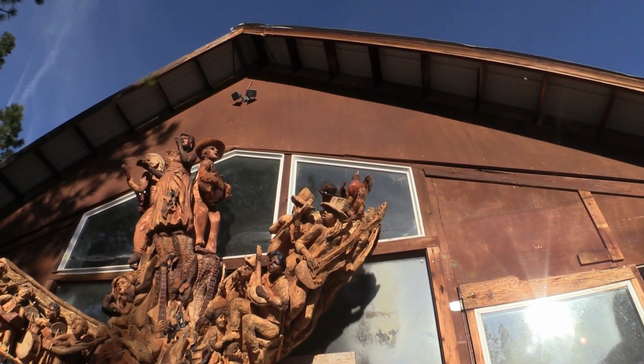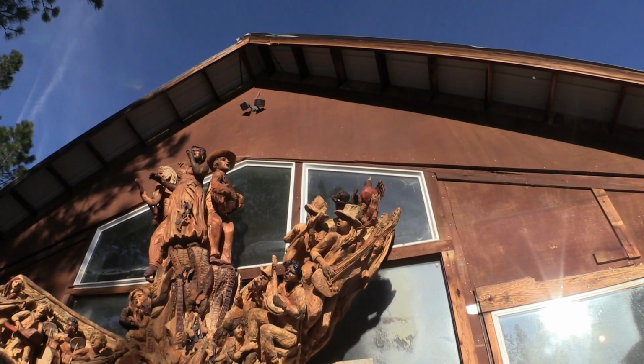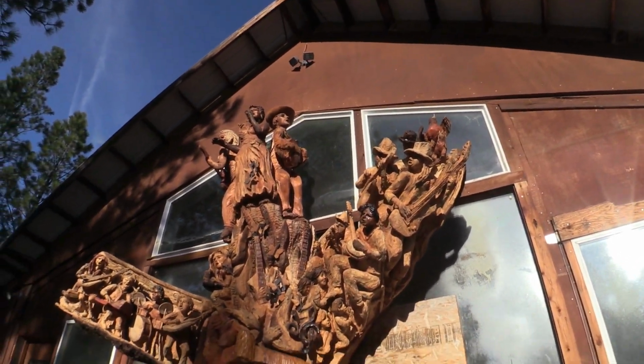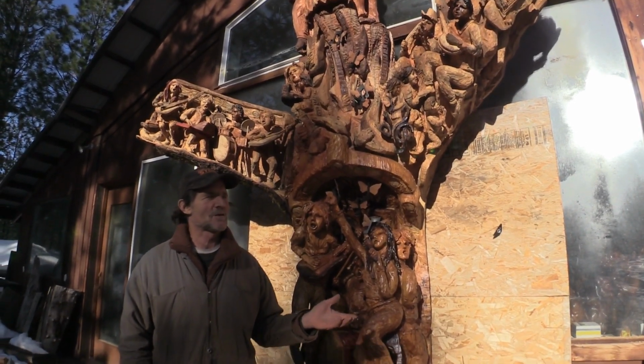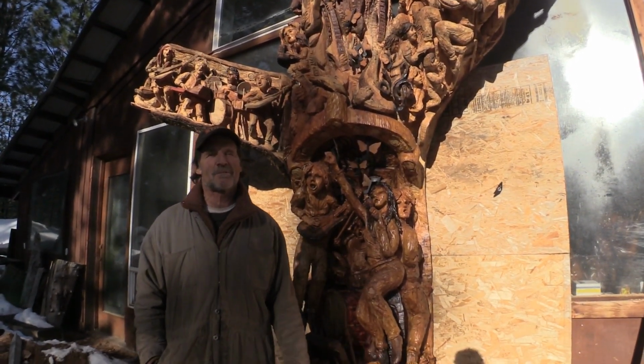Because West Lynn, where this piece will end up, was originally called Robin's Nest. Oh, really? So now we have the Robin's Nest being represented here.